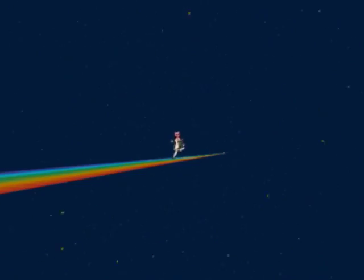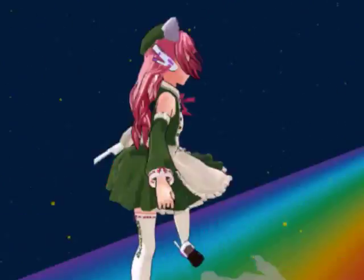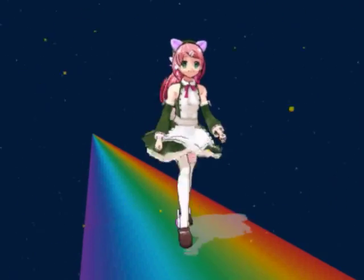Yep, the Nyan Cat theme was originally done by Miku, but the most popular version, that's all Momo. Momo means peach in Japanese, by the way.